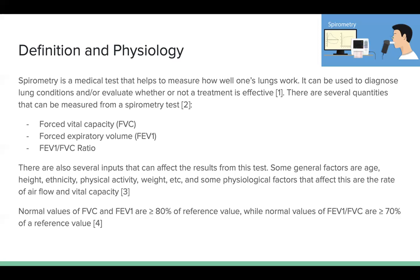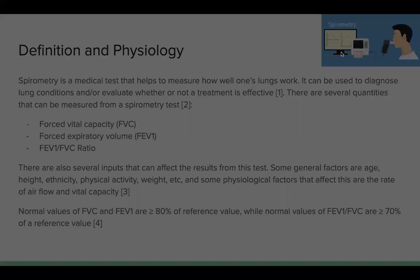Thus, if the results come out a little lower than those values, then it indicates an abnormal reading, which suggests that the lungs are experiencing restriction in their capacity. Individuals who get such an abnormal reading have an increased chance of having a lung condition or disease. Therefore, there is a need to measure lung capacity accurately and effectively.